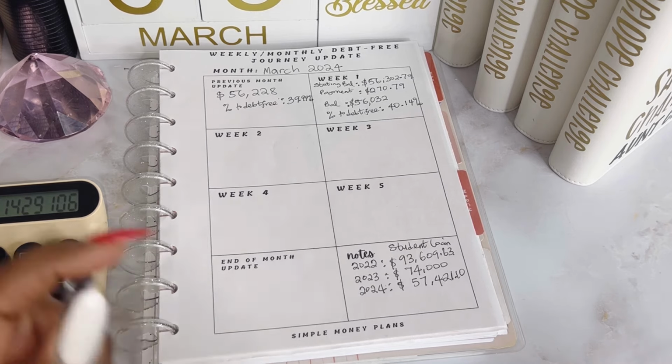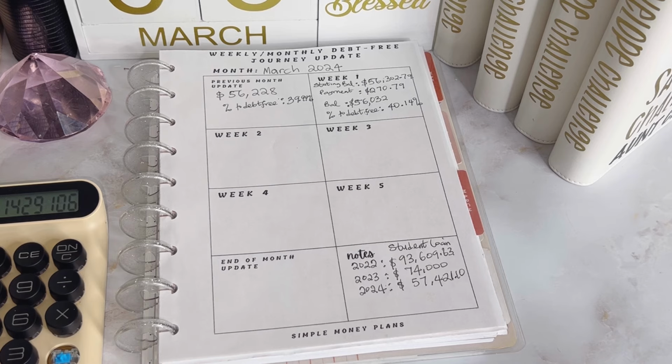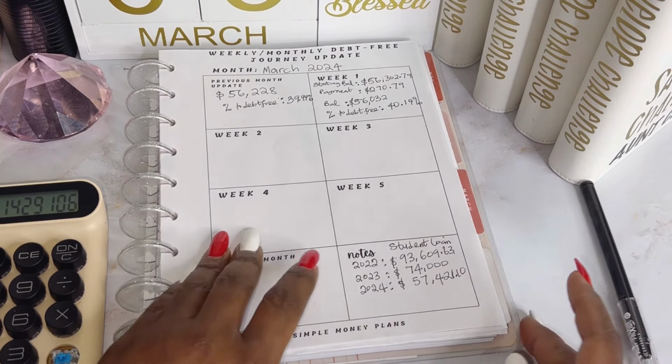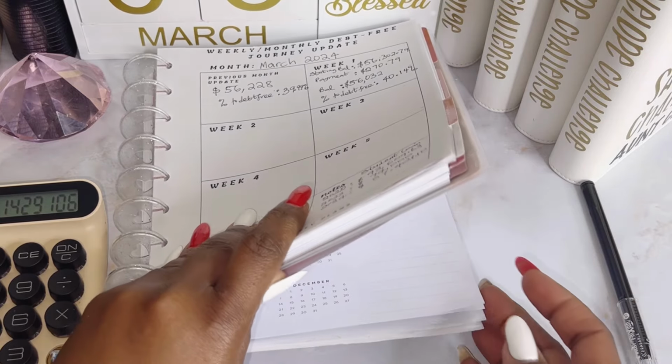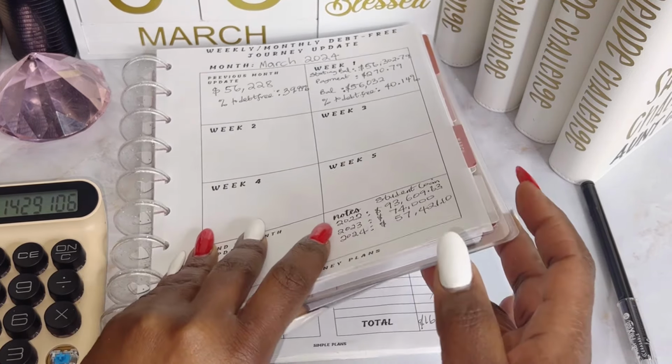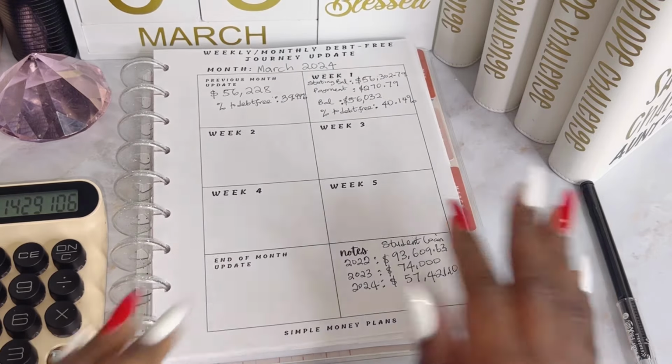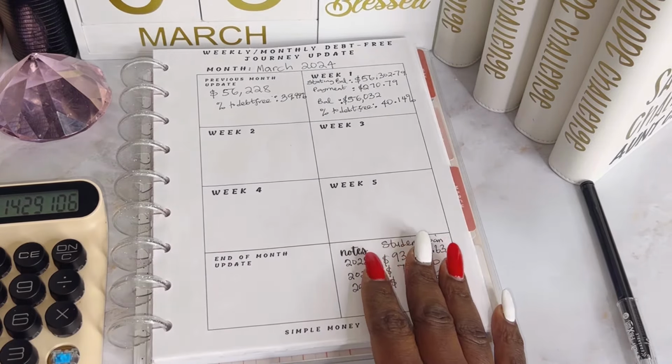Exciting. I can't wait to get to the 50% mark. That will be a celebration for me. And I also want to update my tracker. So let me look for it.